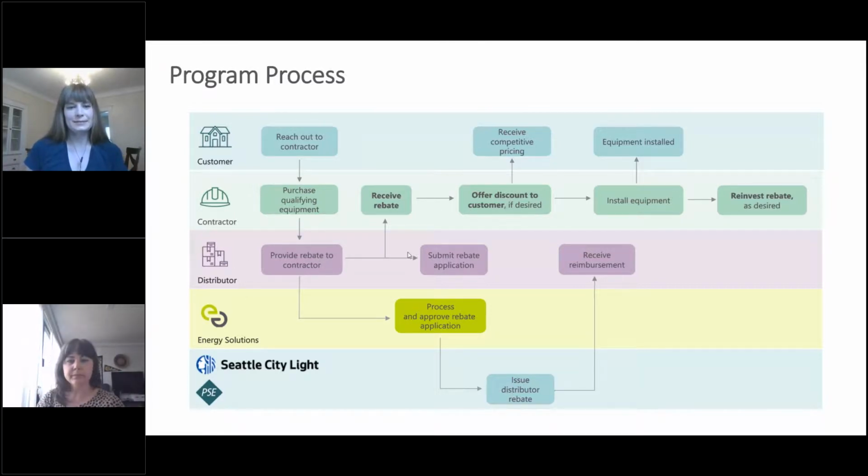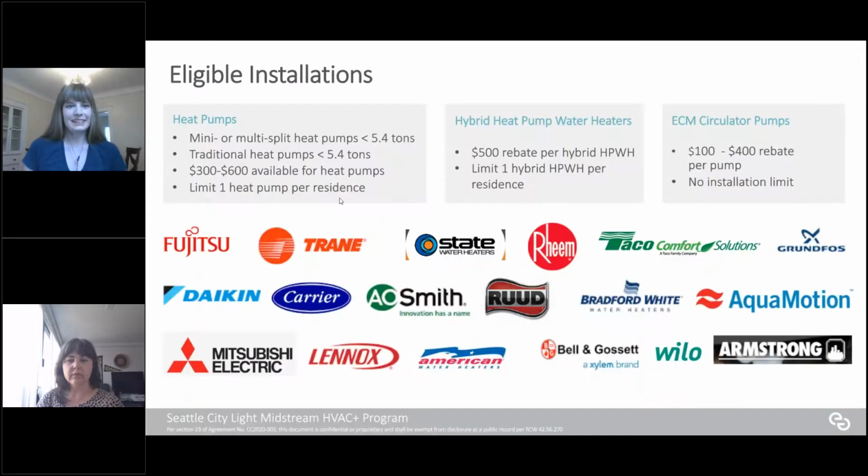You can see in these bottom 3 lines on this slide that once you've received the rebate and are moving forward with the installation, everything else is taken care of behind the scenes. So a distributor will submit an application to Energy Solutions. We'll work with Seattle City Light to reimburse the distributor for the incentive that they provided. But this is all behind the scenes for you and hopefully off your plate. And with that, I'll turn it over to Colleen to talk specifically about some of the eligible installations for the program.